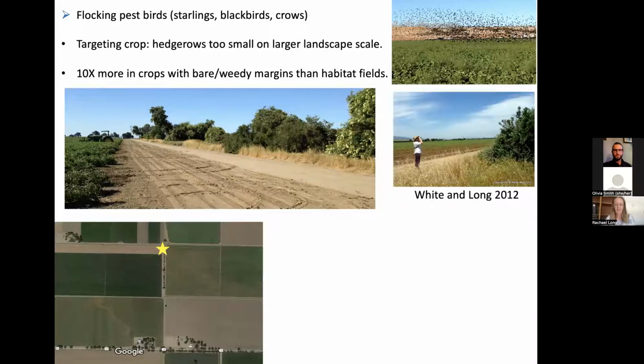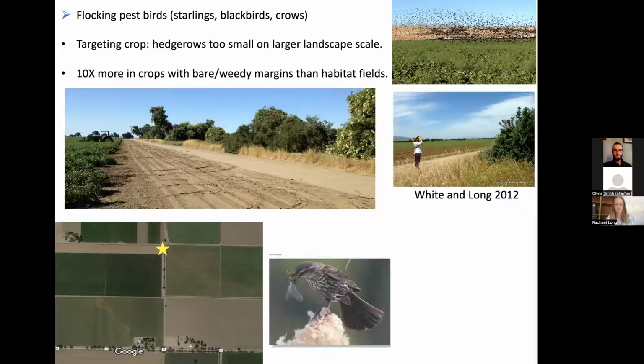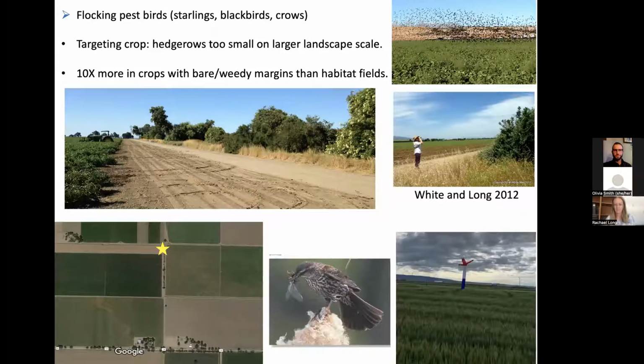And we do need to think a little bit more about when birds might be beneficial and when they could be pests. A lot of our birds, like starlings and blackbirds, feed on insects early in the season because they need to feed their young, their fledglings, their babies, a high energy source. So they're going for insects. But later in the season, they'll switch to seed crops. And so you might think about, what are ways to deter the birds when they're not wanted?